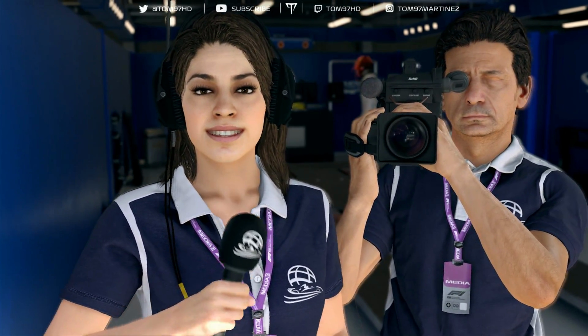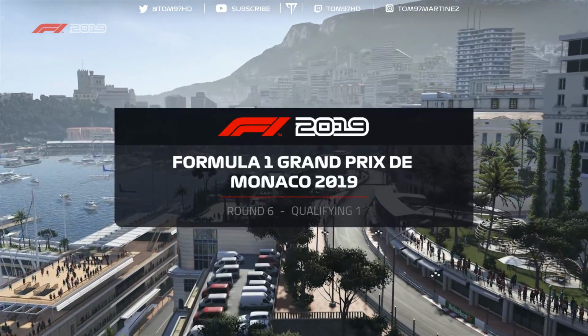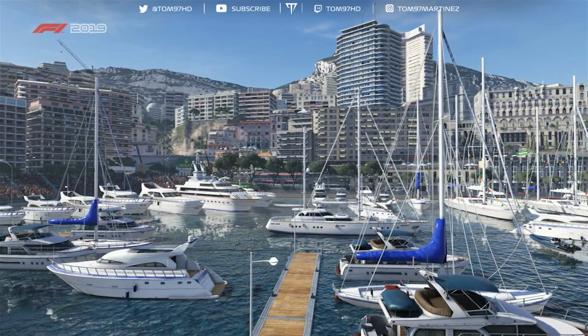Great. Well, that's everything. And with that, we move into qualifying on Saturday here at the beautiful looking Monaco circuit here for the second time in this career mode for season 2. We're going to get to grips with qualifying and see how we get on.